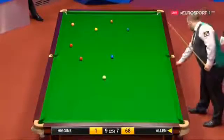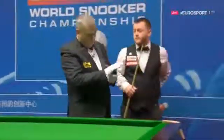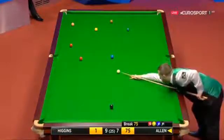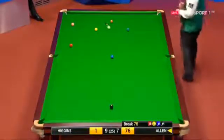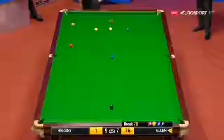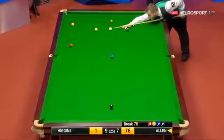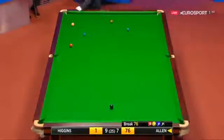Hang on. 75. 76. Yeah, just a little shorter pace. Well, a rather adventurous break comes to an end at 76.